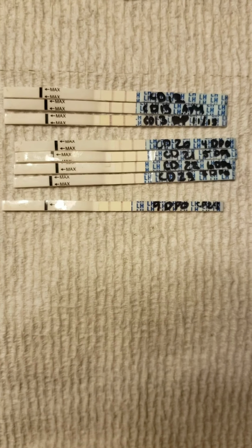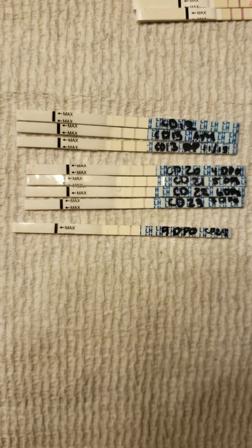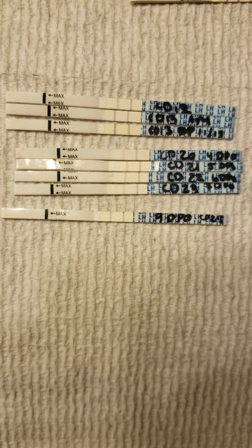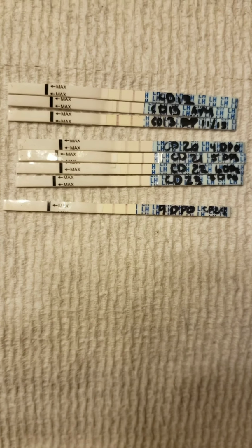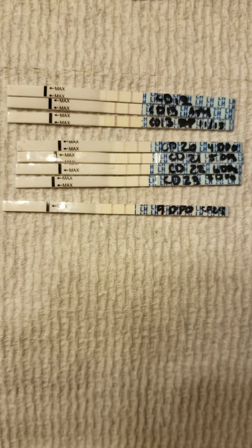And then when I came back, which was DPO 4, my tests, as you can see, were low, but they were still there, which makes sense now because I was pregnant. And then I took one on 9 DPO just to see if the rumors were true that you would get a positive if you were pregnant, and I got a positive, so yeah.